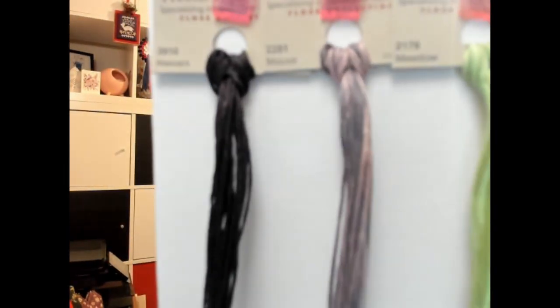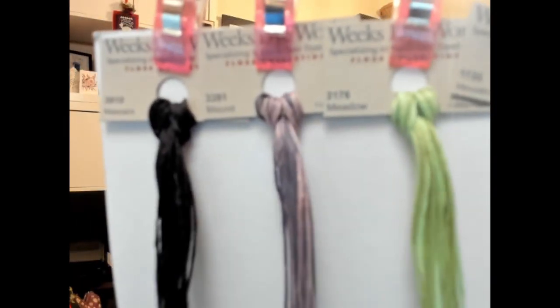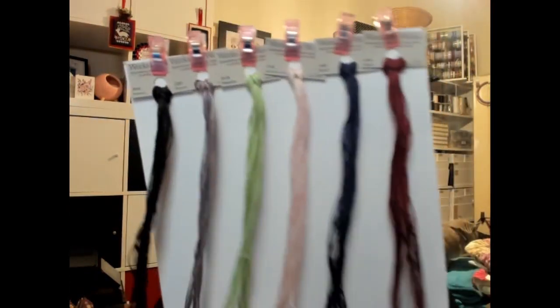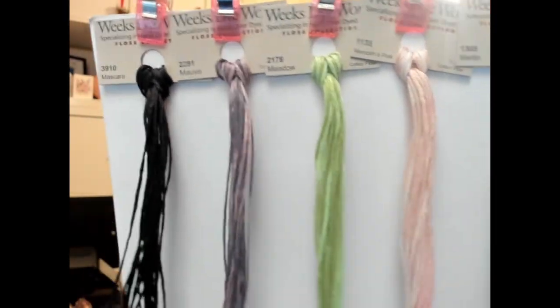It's my monthly threads from A Stitch in Time down in Hobart. Anyway, we have got Mascara, Mauve, Meadow, Meredith Pink, Merlin and Merlot.